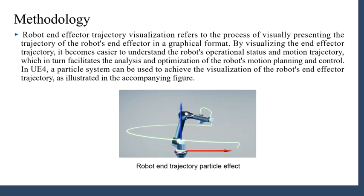Next, robot end effector trajectory visualization refers to the process of visually presenting the trajectory of the robot's end effector in graphical format. By visualizing the end effector trajectory, it becomes easier to understand the robot's operational status and motion trajectory, which in turn facilitates the analysis and optimization of the robot's motion planning and control.